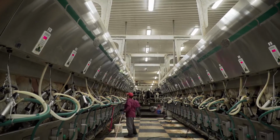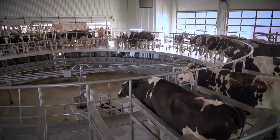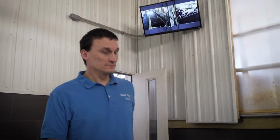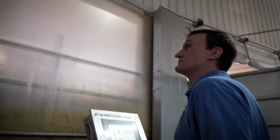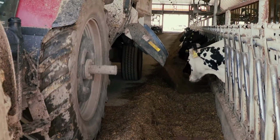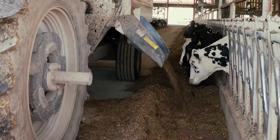The parlor that we chose is a double 20. It's a 60-stall rotary parlor. We went with 4 Lely robots. In 2010, Keith Chapin left his own dairy and joined the team at Walnut Ridge in Lansing, New York. He brought along 450 of his own cows, a nearly 50% increase for the farm.